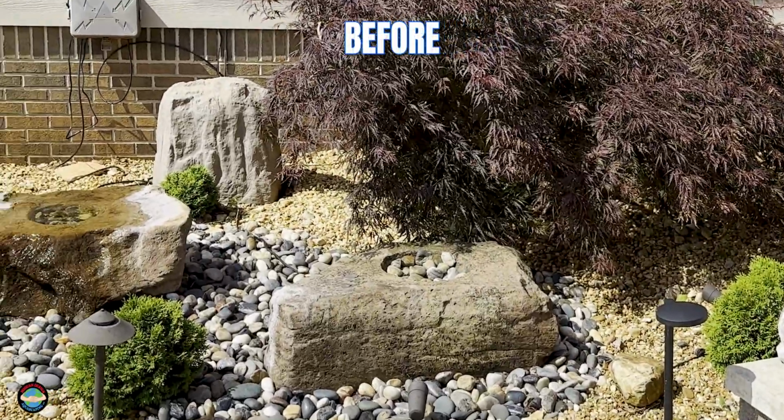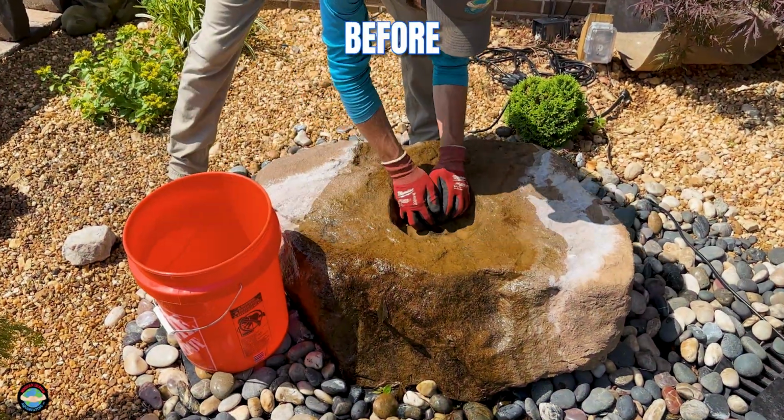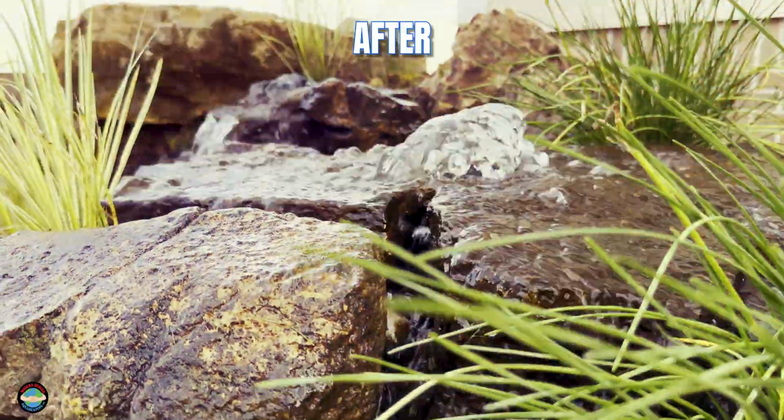After a couple of years in the sun, the finish began to chip, leaves collected in the gravel, pumps clogged and burned out, and the small reservoirs needed filling almost every day. So it was time for an upgrade.